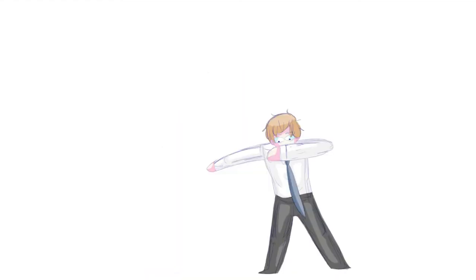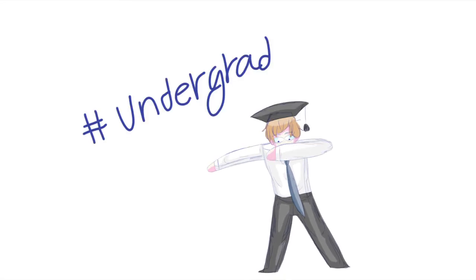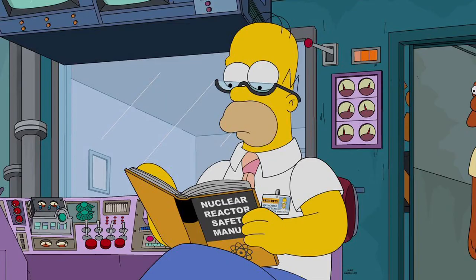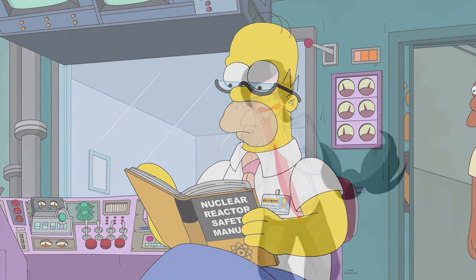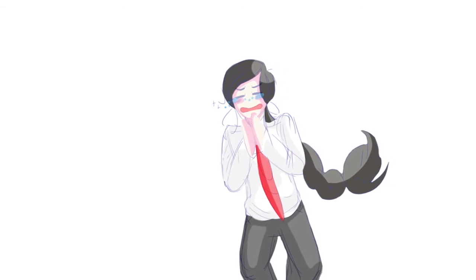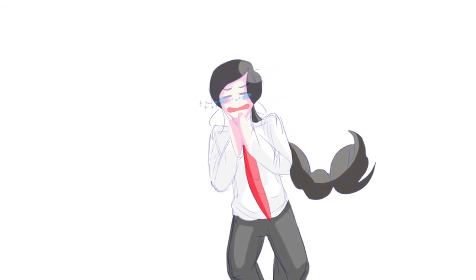Actually, remember that this is a reactor run by a bunch of undergrads, right? And what happens when undergrads are in charge of anything? They cover it with memes, and bad memes at that. Most of the memes were related to Homer Simpson in some way. Why, you might be asking? Because Homer Simpson works in a nuclear reactor. He's basically every nuclear reactor operator's role model and god, the one we all strive to be like.